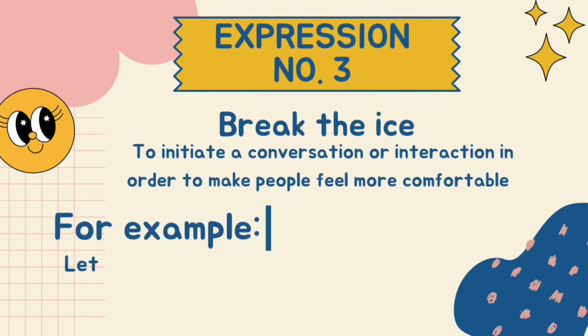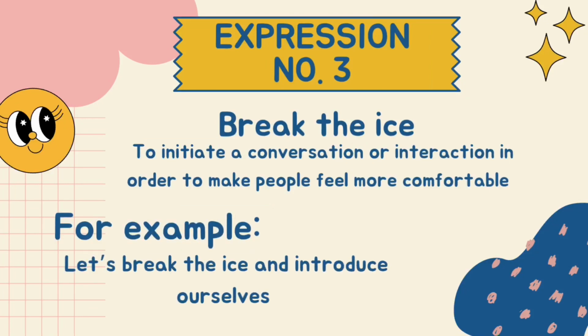Let's get into expression number 3, which is break the ice. So now this is something that is very imperative. It means to initiate a conversation or interaction in order to make people feel more comfortable. Let's go through an example: let's break the ice and introduce ourselves. Here, break the ice means to start a conversation with someone and break the silence.